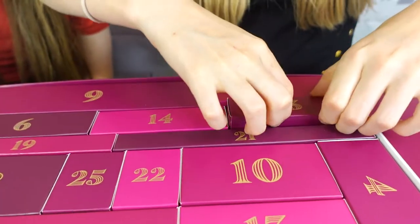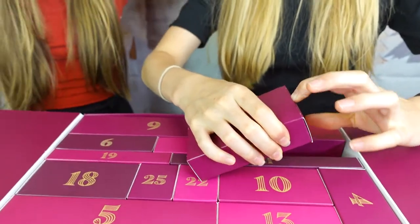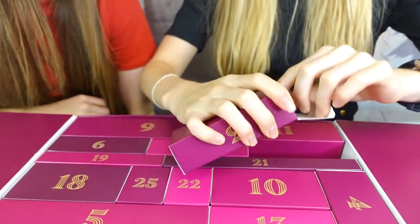Number three, get you out. These boxes are really well made, actually. I know, they're really big. Can't get them in. What is it?